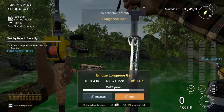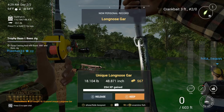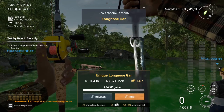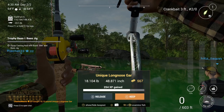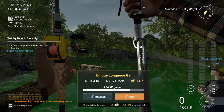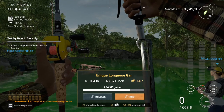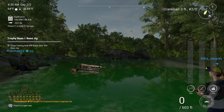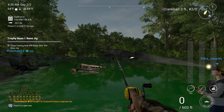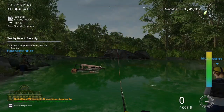Is that a gar? Ooh, we caught a unique gar. We caught a unique gar, 18 pound. You only get 500, but yo, just for the love of the fish and for the love of the game, baby, we got a unique longnose gar. Had to show y'all this. And that's with the crankbait. All right. You can catch those gar with the crankbait.